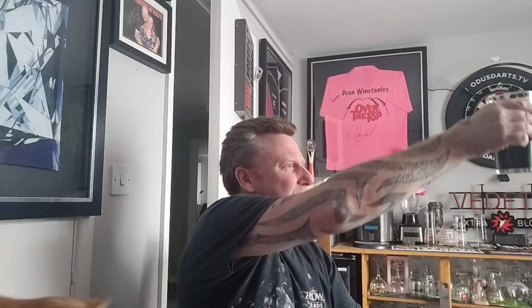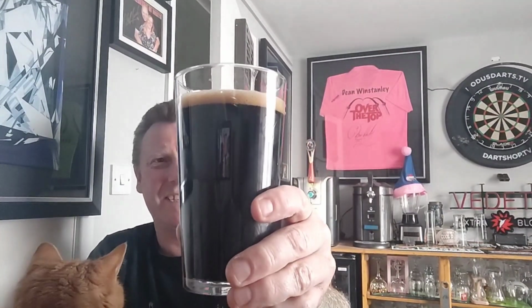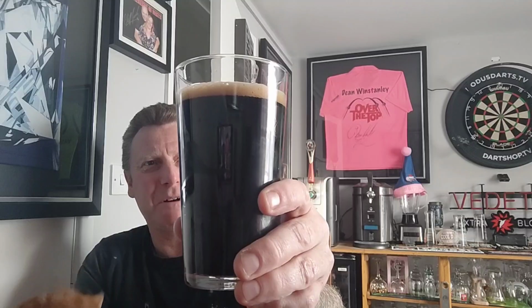Right, that's the can empty. Beer in a glass. I'm going to hold it up against the light. I'm not seeing any light bleed through there, through the bottom of the glass. Head is going down a little bit. I think I'm seeing a few sprightly bubbles of carbonation.